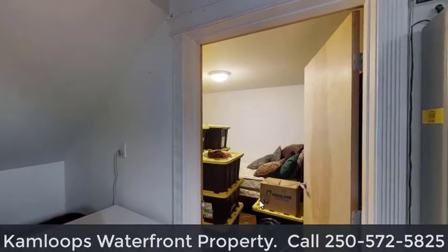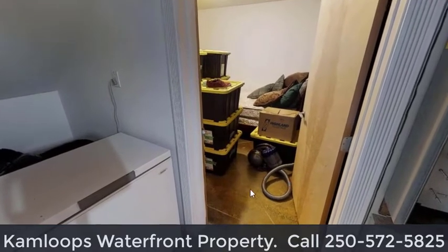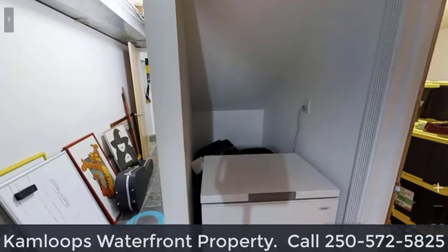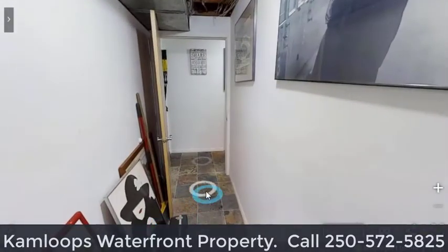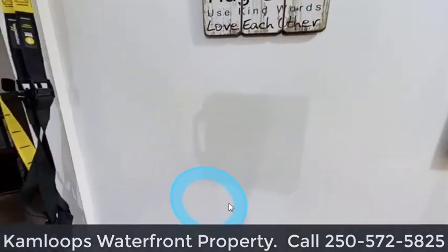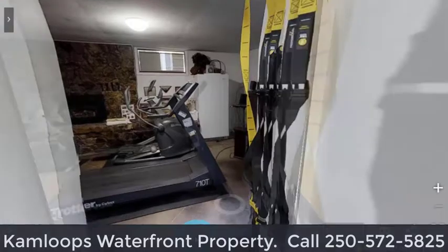Now in here, we've just been using this bedroom right here for storage. The fact is that you could use that as a nanny suite or even as a guest suite later on. Now, sorry we didn't clean up the mess of all the pictures, but now we're going to go into the gymnasium. And this is big enough.